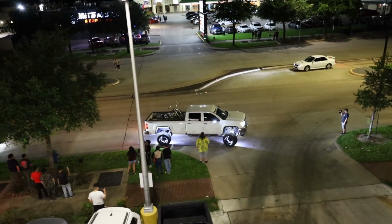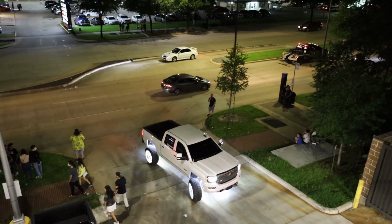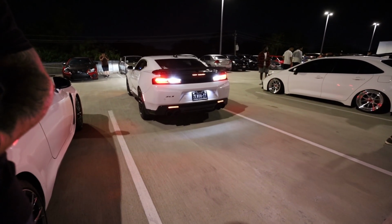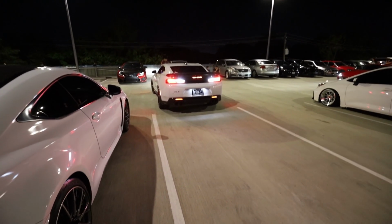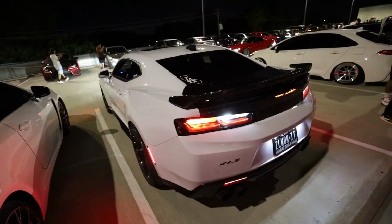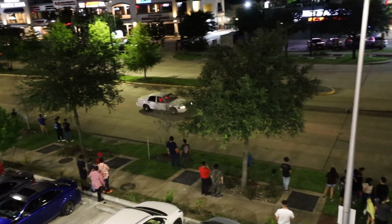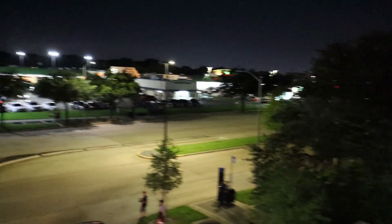The big boys in the lifted trucks are pulling up. He even brought his motorcycle. He's flexing. Oh, dang. Oh yeah, baby. There's a rainbow rolling down the street.